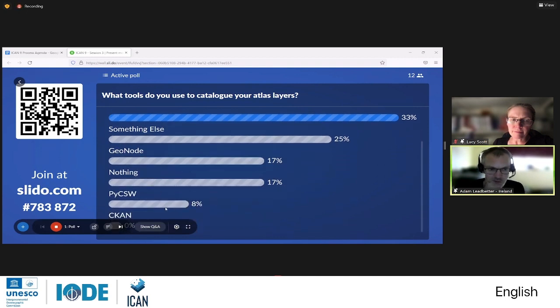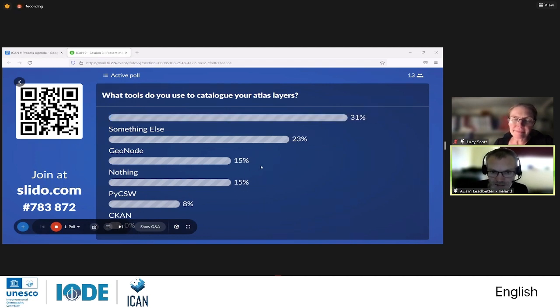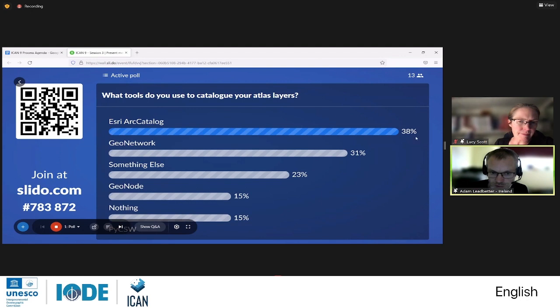I was hoping PyCSW would be a lot higher up the list, because I think that's a relatively easy target for us to develop something against, for outputting schema.org as well. And again, CKAN would have been a nice one to see some use of, because it has DCAT in there, the World Wide Web Consortium's data catalog vocabulary, as an option for outputting. So connecting datasets from there into something like Ocean InfoHub would be relatively straightforward. Somebody has probably just updated for ArcCatalog, so it's taken a lead.